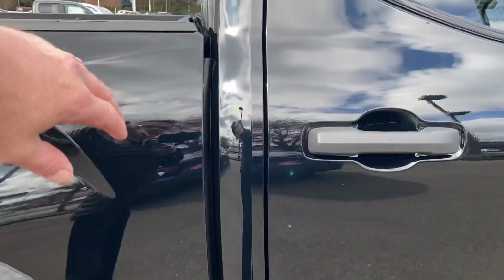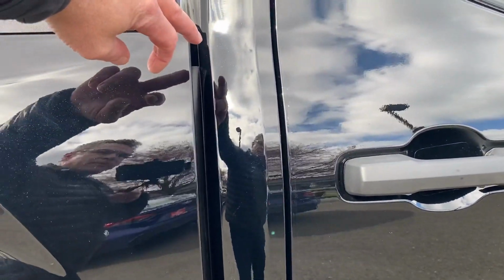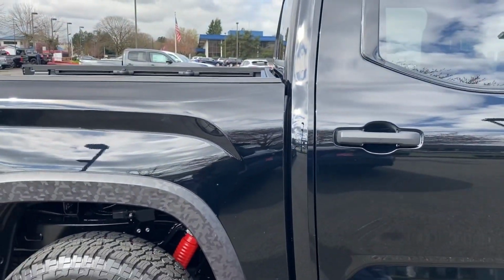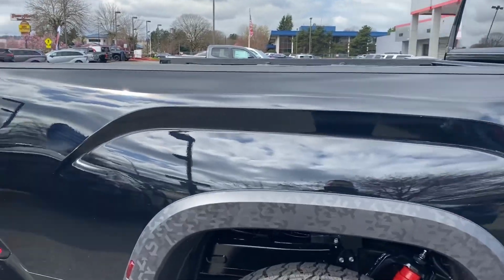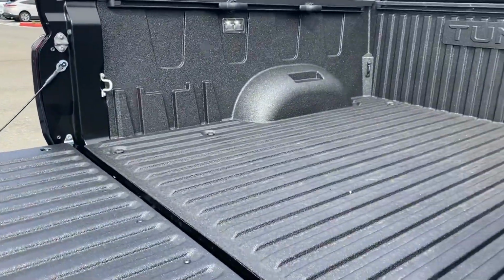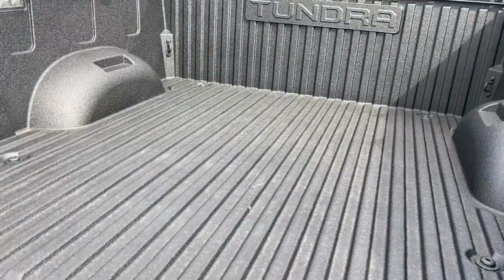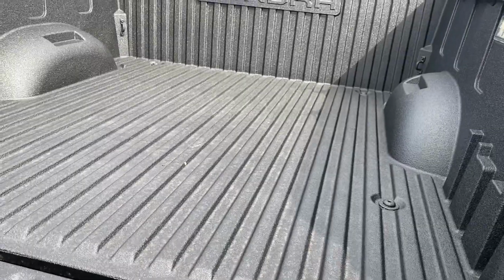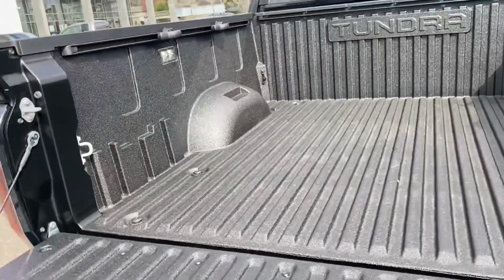And right here, you'll actually see at the top of the bed in the cab separation from the bed of the truck and the cab of the truck. That's due to the spot welds on the bed to the frame coming apart and the weight and the payload that's been thrown in the truck over the years. You'll never need to worry about that on the Toyota Tundra.